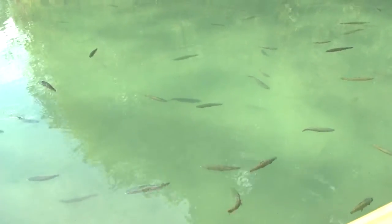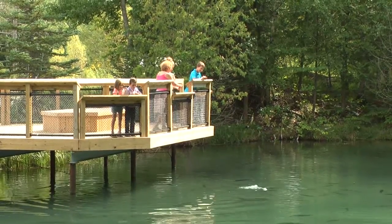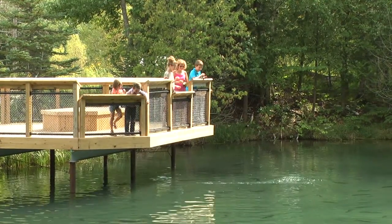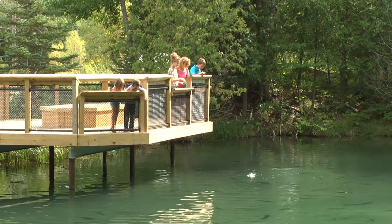And where exactly are you located? The visitor center is located between Petoskey and Alanson on US 31, and the hatchery is located in the back part of the property off of South Air Road. If we have anyone that has any questions about tours and programs that we offer, they can call the visitor center at 231-348-0998. Thanks, Christine. Thank you.